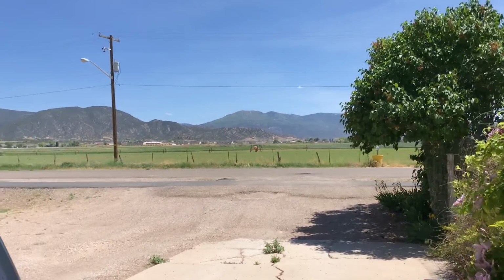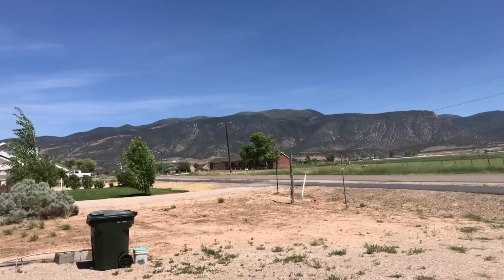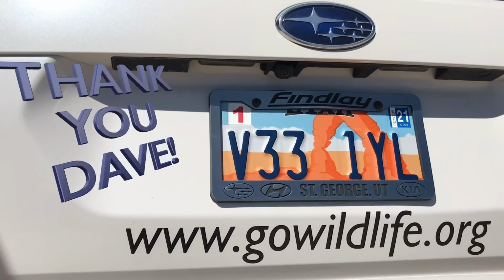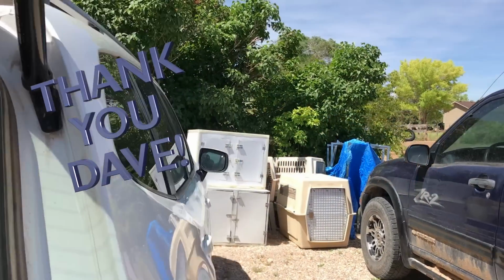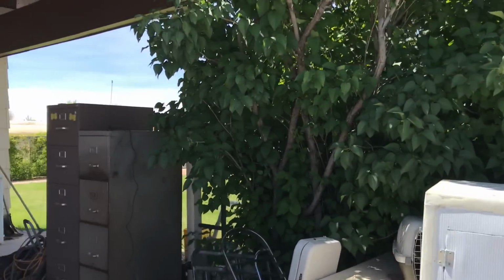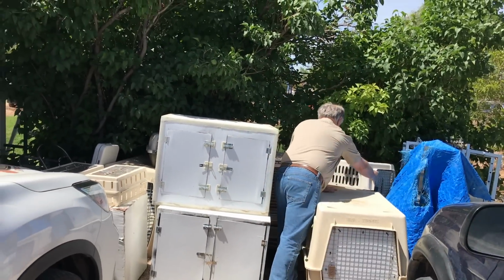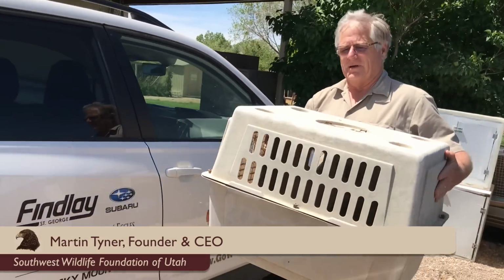Okay, this is Martin Tyner with the Southwest Wildlife Foundation. It's quite a pretty day. It's a little bit breezy, but not bad. And we are going to release a red-tailed hawk back to the wild. And here we are at our official wildlife rescue vehicle, our Subaru Forrester, that we are so proud of. And let's get a hawk box for us here.